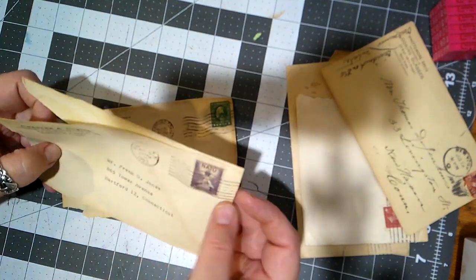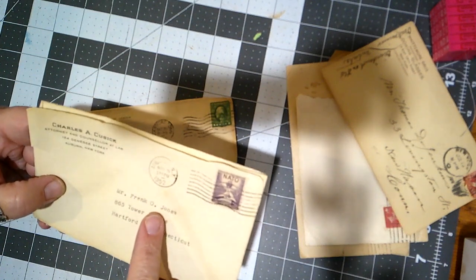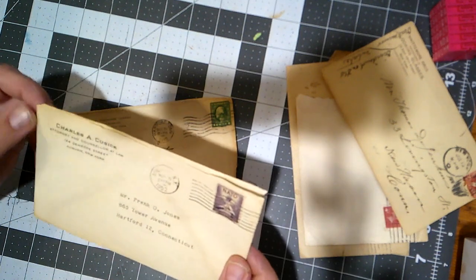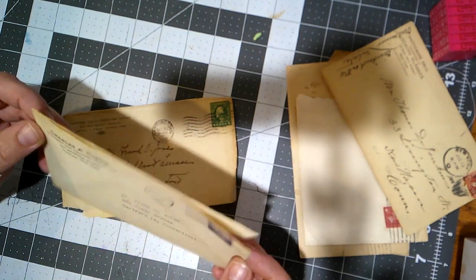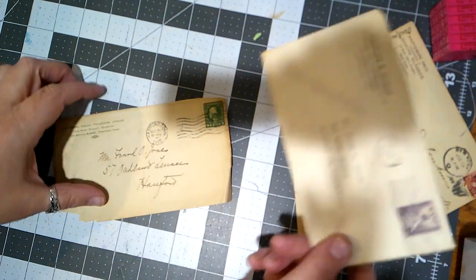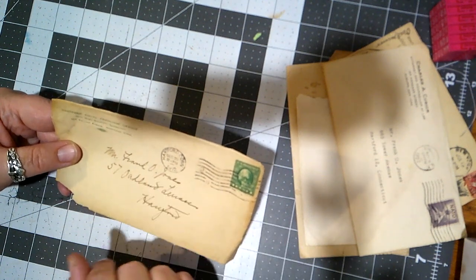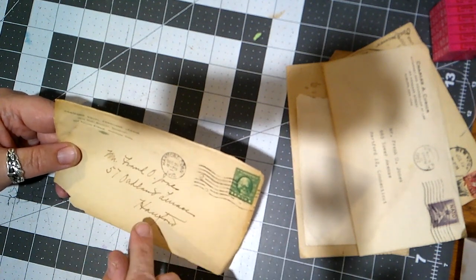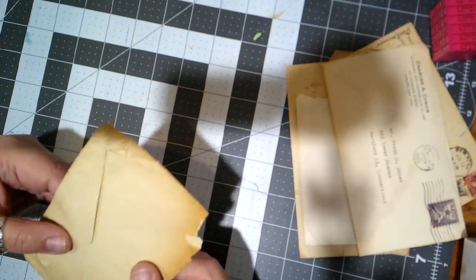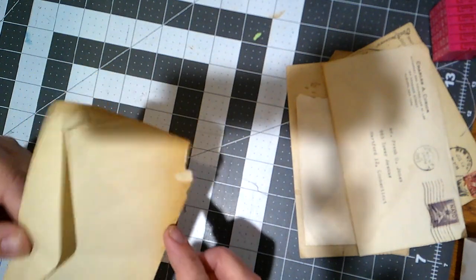Here's one that has a NATO stamp, 3 cents. Postmarked 1952. And the address is in Hartford, Connecticut. Mr. Frank O. Jones. Ooh, look at the color on that one. And 1912, again, Mr. Frank O. Jones in Hartford, and a 1-cent stamp. That's amazing. Look at that. Look at the color on that.